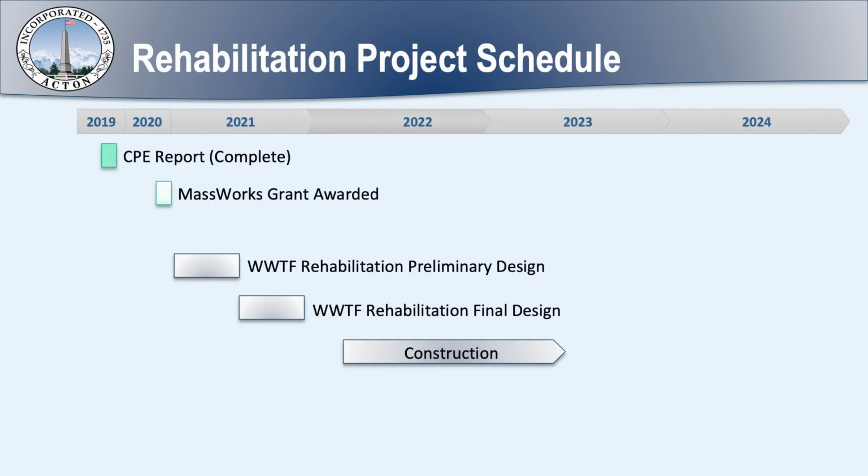The construction schedule is pretty simple. Basically, we intend to finish the design this year and construct the project next year in calendar 2022.